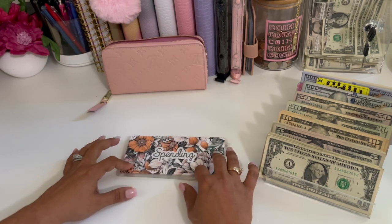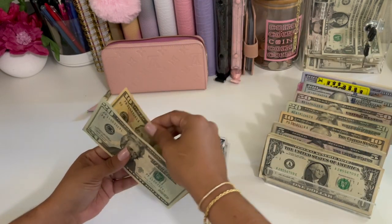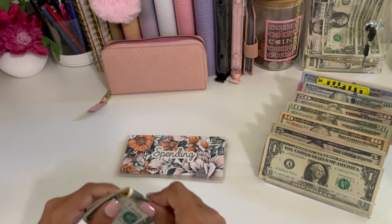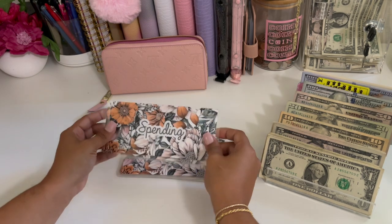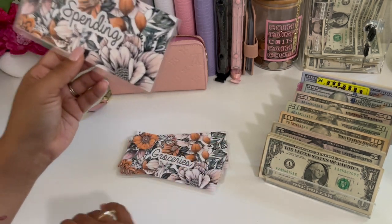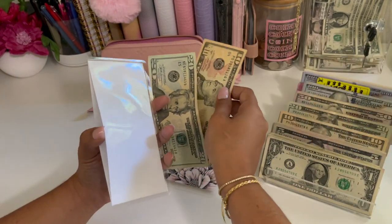So for my personal spending, first and foremost, we're going to give Bubba his personal spending for the week. So $30. Put that to the side for him. I am also going to be receiving $30 as well. So a 20 and a 10.